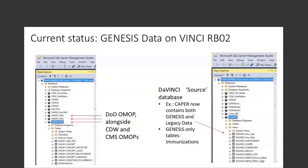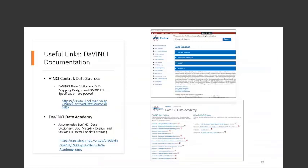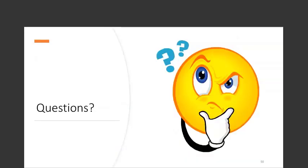And then here are some useful links for you. There's a data dictionary, a mapping design document, and an OMOP ETL document, where you can see how we modeled this. There's also the DaVinci Data Academy, where you can find training materials and things like that. And there are pictures of that on the right. That really was the last slide that I had for you.